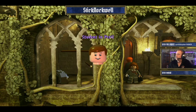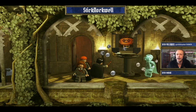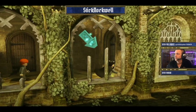Okay, we can use the Wingardium Leviosa spell here. I did not know we were going to use the Wingardium Leviosa spell to deface school property like this. But I will never cease to be surprised by the ingenuity of students and how they will use their magic.